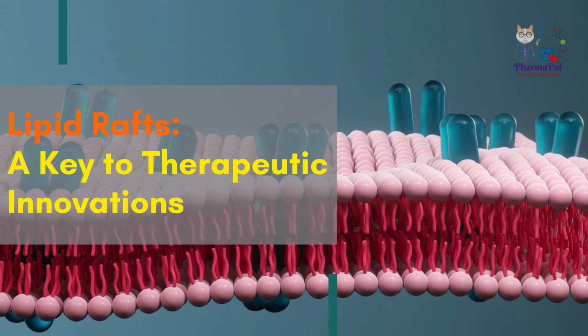Statins, commonly used to lower cholesterol, also play a role here. They inhibit cholesterol biosynthesis, which can lead to a reduction in lipid rafts. This is particularly useful in cancer therapy, as lower raft abundance can inhibit tumor growth.